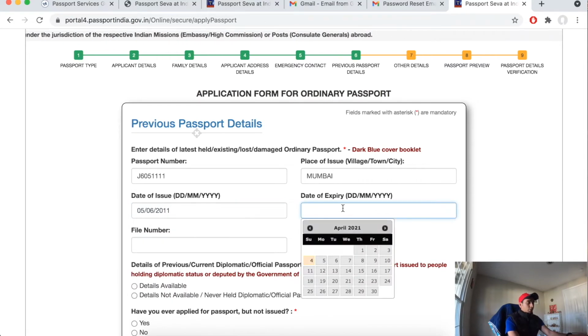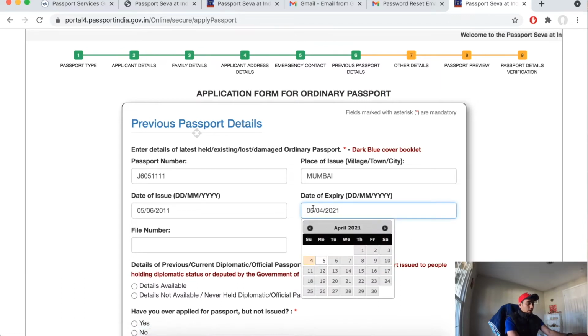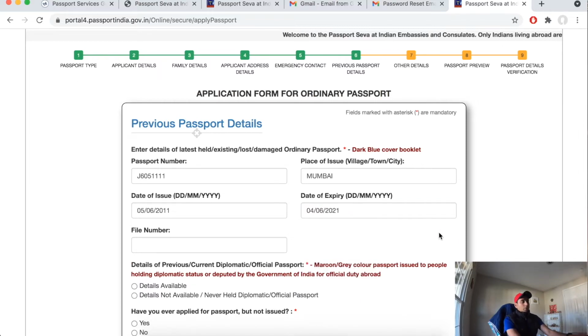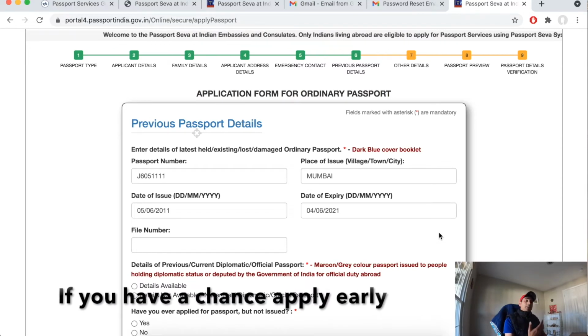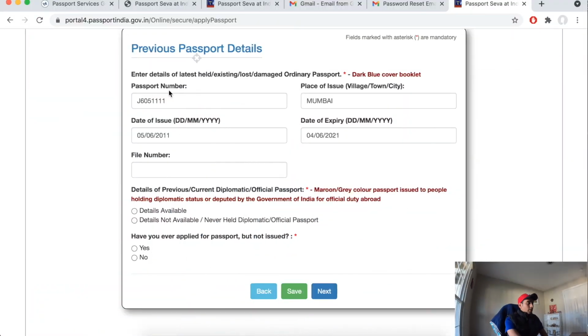And then it would roughly be a 10-year expiry date from your date of issue. So this is again a fictitious date, so this would be sometime around here. Again, date, so it'll be 4/6/2021. So again, you can always apply 6 months in advance before your passport actually expires, which is kind of what I did. So you kind of entered the number, the place of issue, date of issue and expiry, which is super important. And if you have the file number handy, do go ahead and provide that.